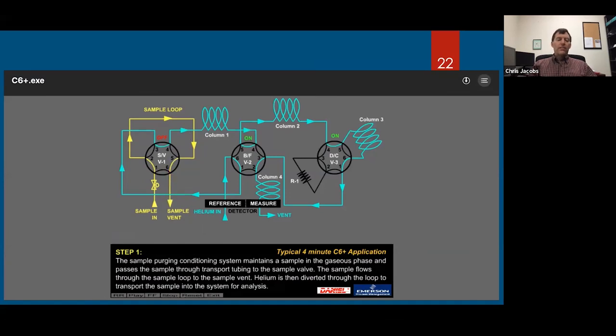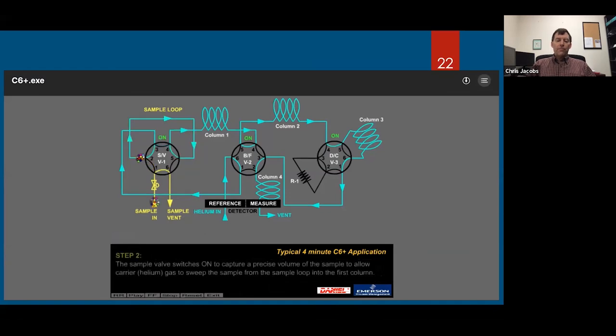So now we're just purging the system here. Okay, now the sample's going through, and you see that this valve just switched over. Now it contains the sample inside the chromatograph. It's not going to exit the chromatograph. And remember that the helium is what's taking this all the way through the system over here.